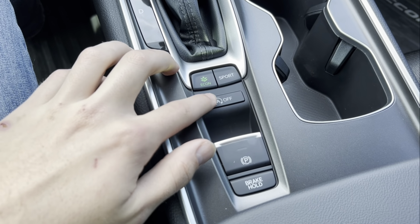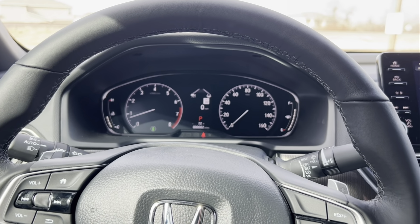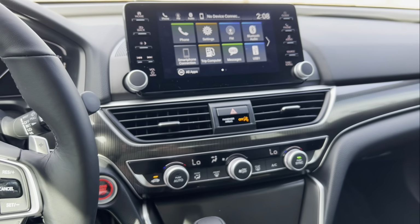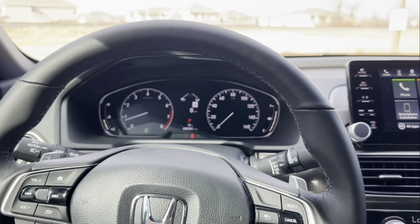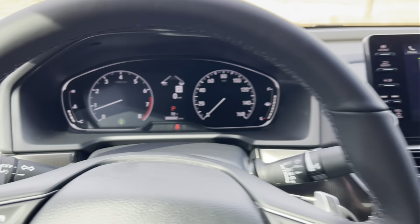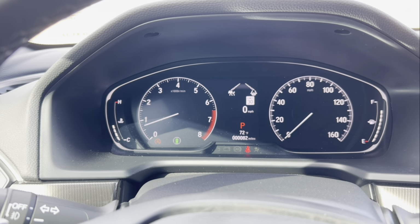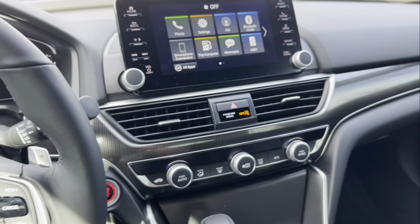Then you of course can turn off your auto start stop, because that's dumb. It's not good. If you have the AC and all that going, it's drawing so much power, the car isn't even off that long and it immediately turns back on. So you just press that button, now it's off, so it won't kill itself. Turn off the AC so y'all don't hear the blower motor.